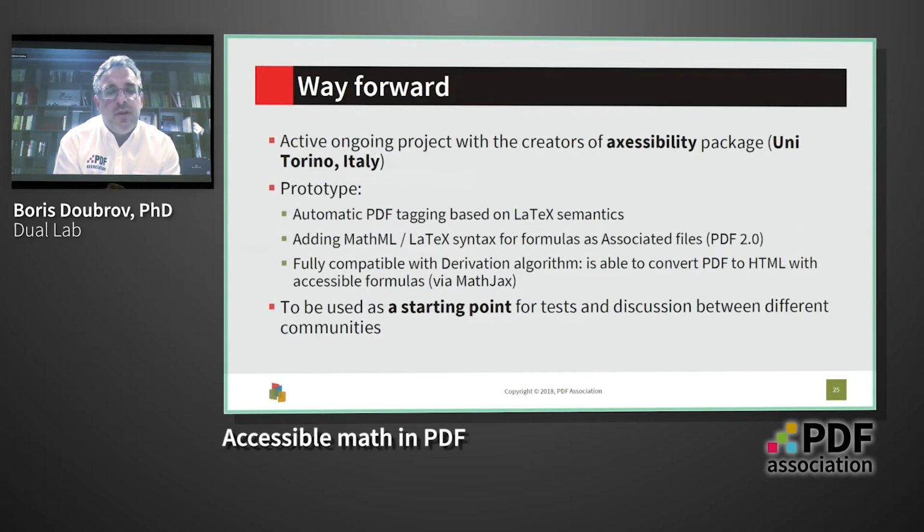So we collaborate now with the University of Turin, Italy, on the package of accessibility that would work as a prototype for fully automatic PDF tagging based on LaTeX semantics. So there is a lot of LaTeX semantics, and the challenge is just to bring the semantics to PDF. In particular, adding MathML and LaTeX syntax for formulas as associated files in the PDF 2.0 way, and making sure that we are fully compatible, for example, with a derivation algorithm that would work as a test. And it would convert a formula to something where MathJax can help to generate the voice representation.